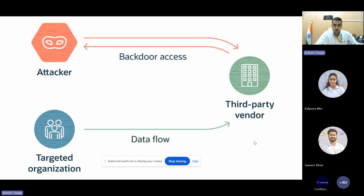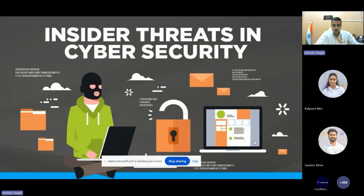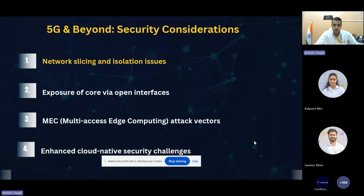We also have the problem of insider threats. This may be intentional or accidental. Now talking about 5G. With the advent of 5G, several new features came in.